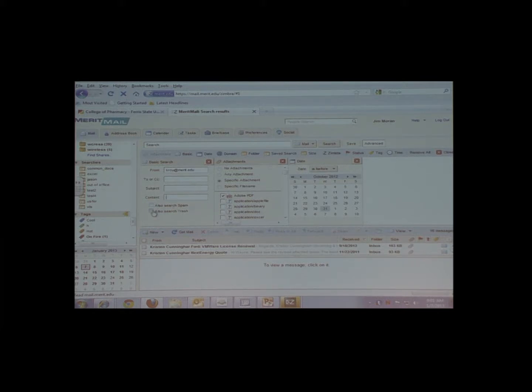I can also ask it to search folders that are in my spam or trash folders, in case maybe it's a message that I accidentally deleted recently, and that's sitting out there. So I can add all these things up.